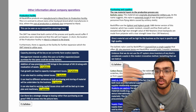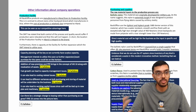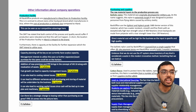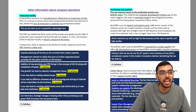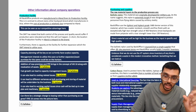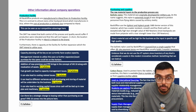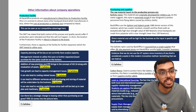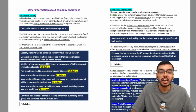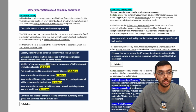It comes with high cost, but you are already charging your customer high enough because of your premium pricing and the premium products, the premium raw materials that you are using. Furthermore, there is capacity at the facility for further expansion with the SMT intent to utilize soon. So the question that we had of a single production unit, they're telling us single production unit, okay, it has its own disadvantages, but there is chance of expansion over here. There is capacity at this facility. So capacity planning will be key for us, as we currently have surplus capacity, not in terms of quantity, in terms of space. Management intends to utilize it soon, so expansion is on the cards.